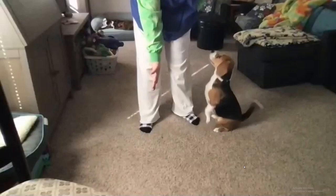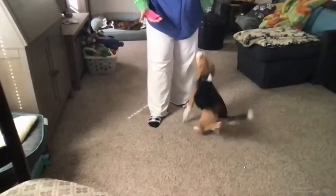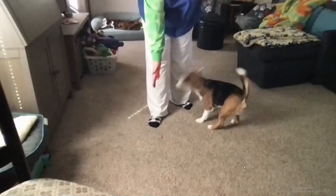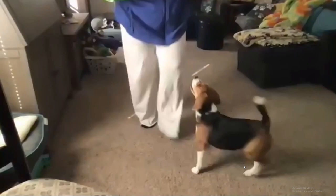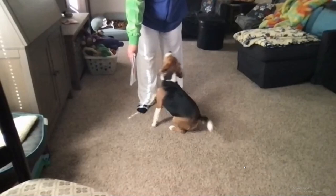So I'm going to start with just a few hand targets with her. Yes. Yes. Yes. Good girl. Then I'm going to get my sticky note, put it in my hand. Yes. Yes. Yes. Good girl. Then once she can do that, I'm going to grab my notebook with that sticky note also on it. You didn't touch it. There we go. Good job.